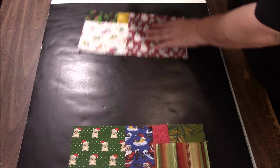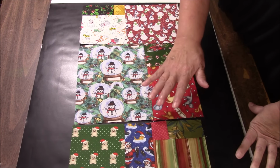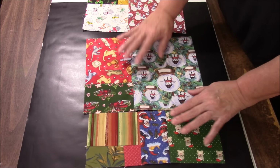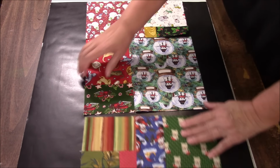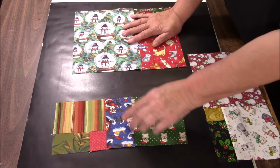any way you want. The big guy could be in the middle. And if you have all non-directional prints, you could, at this point, turn things around. So you just do whatever you want. But I'm going to stick with what I started with.